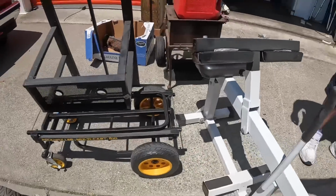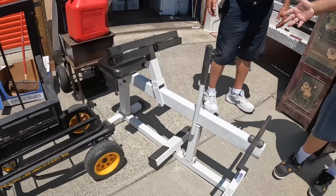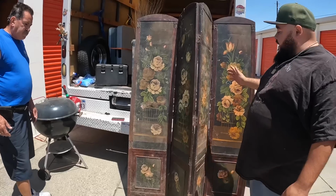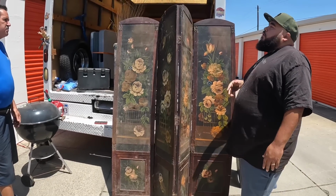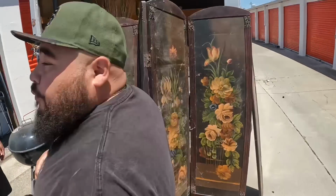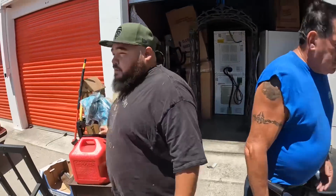We got stuff like this. This divider right here is actually pretty nice once we clean it up. A lot of people don't know, artists really paint on these and they sign them. And those could be worth real good money if you find the right one.